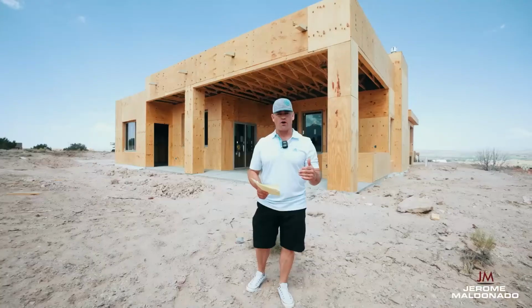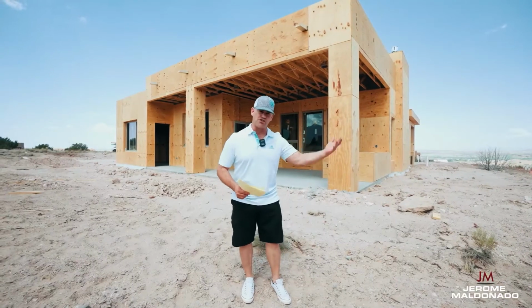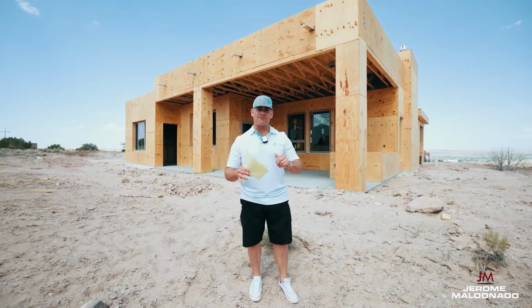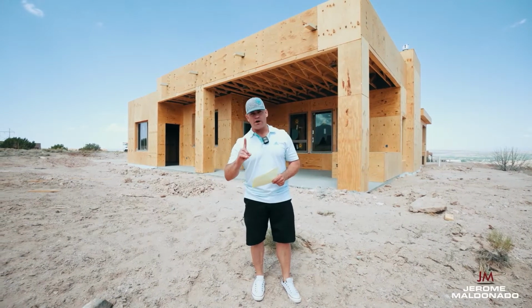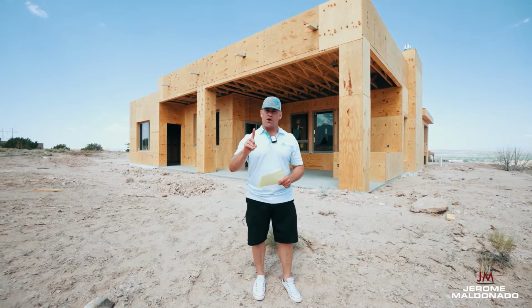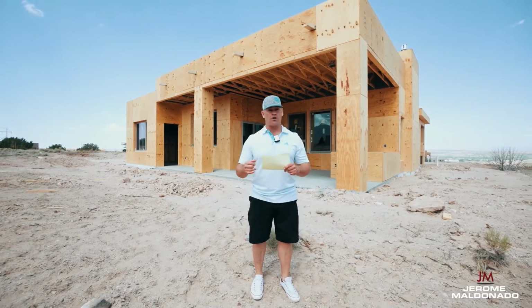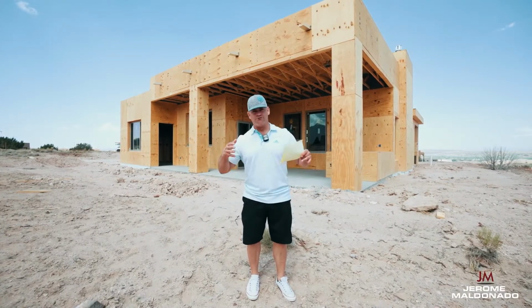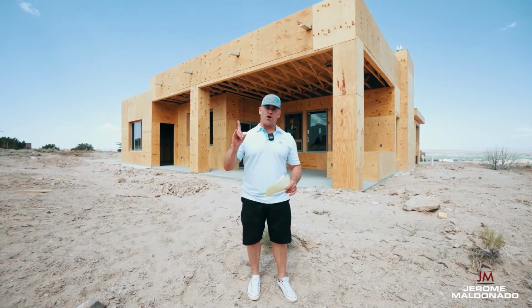We will begin on the exterior facade. We will start working on the interior facade and the trim out after this process. So, a lot of moving pieces. We're going to share with you a little bit about what needs to be ordered right now and what needs to actually be facilitated right now.